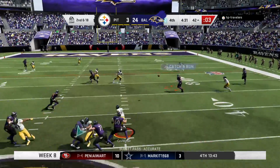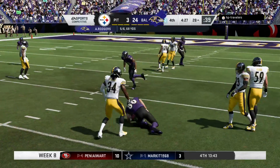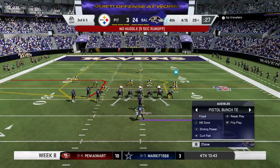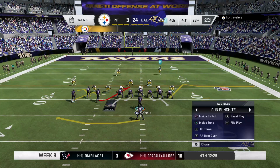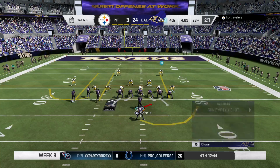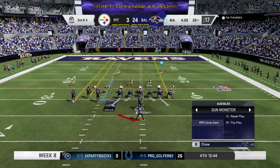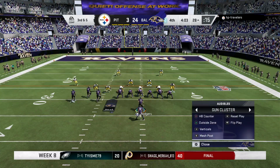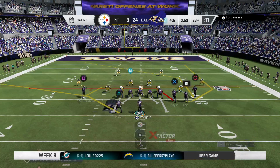Rodgers now to throw. Open man is the tight end, Nick Boyle. They get 14 back, but it leads now to a 3rd down.